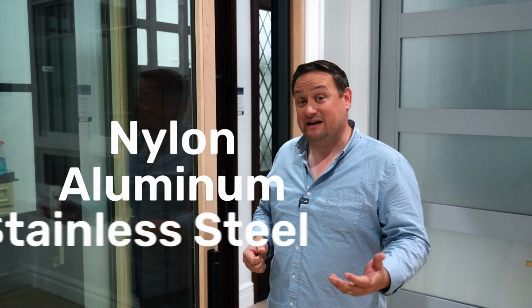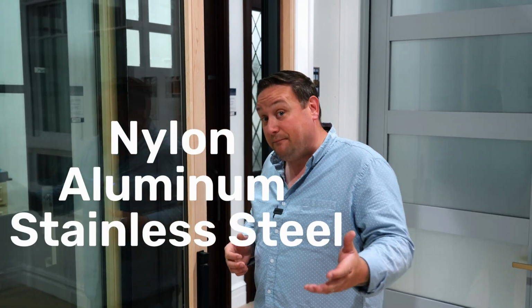Some are nylon, some are aluminum, some are stainless steel. If you're in a coastal application, absolutely you need corrosion resistant rollers, because if you're near salt water and that sliding patio door is in place without corrosion resistant rollers, that door is not going to roll like this in about 6 months. So making sure you're going to a reliable vendor that supplies you with the correct advice and the correct options is crucial when it comes to picking a sliding patio door.